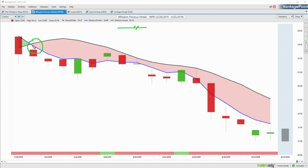Well, crossover to the downside, a lot of weakness from the neural index. And again, when that neural index gets bullish, you get those periods where you'll move above the predicted moving average. But that doesn't mean go long. It's just saying expect that strength, and it's a great time to go in and short.